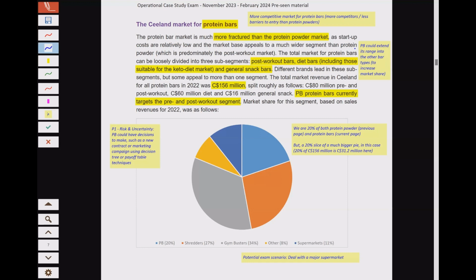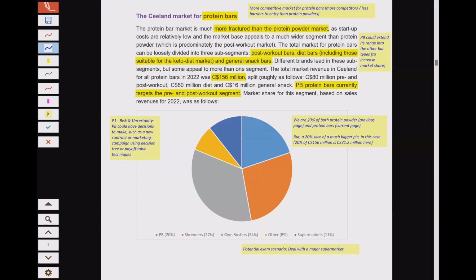And yeah, there's diet bars, and there's workout bars, and all sorts of types of bars. So lots of products, lots of competitors in this one. The revenue is bigger because of the more popular appeal, presumably. But again, we've got 20% of that market as well. So we have 20% of the powder, we're one of the big 3 powder companies. And then we've got 20% of this market, which is bars as well.